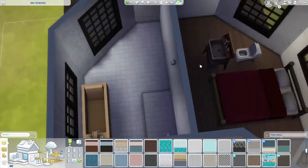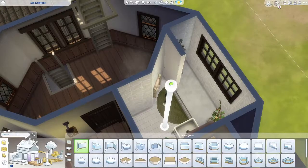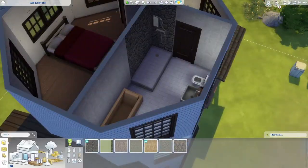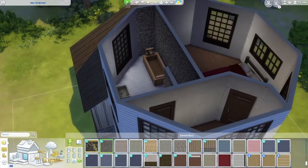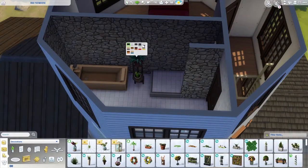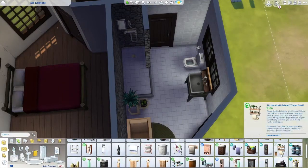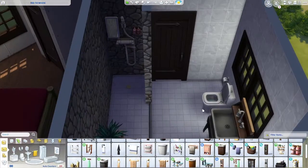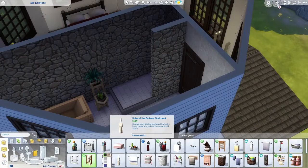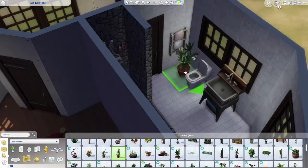So here I am in the bathroom, and like I said, this layout gets switched around a bit because I just can't figure out how I want things to fit. I also wanted to put in a partition, and I ended up just using a wall and putting in this really cool stone. It made me feel like this is a more natural walk-in shower. I'm hoping to experiment more with these platforms because the walk-in shower idea was just so cool. I was like, I've got to try that.